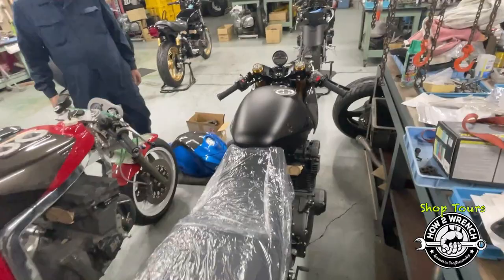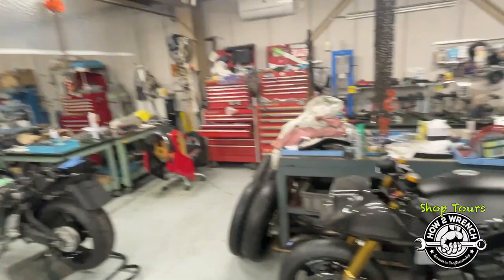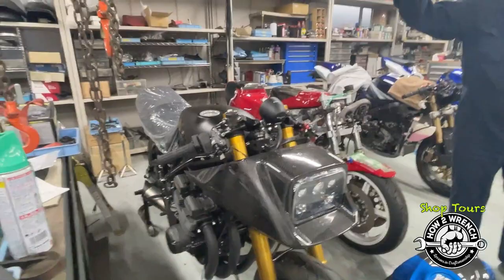So this thing is aluminum too. Aluminum tank? So are you building this for a customer? Yeah. Wow. What would that cost in America? A lot? Yeah. I bet. Oh my goodness. Can I send it to the US? Yeah, I can do it. Wow, that is unbelievable.